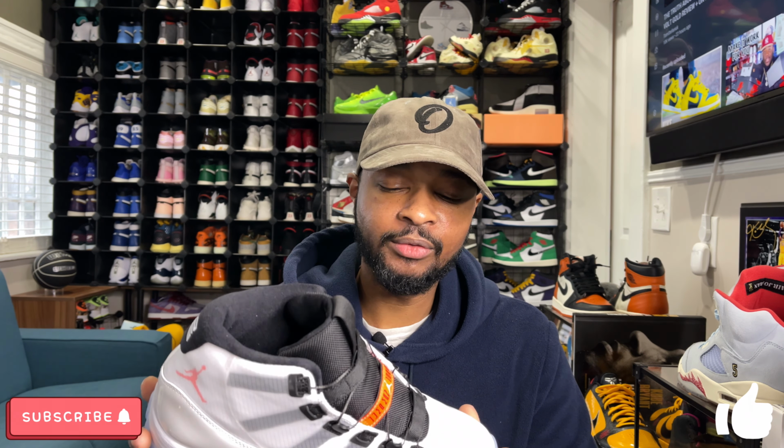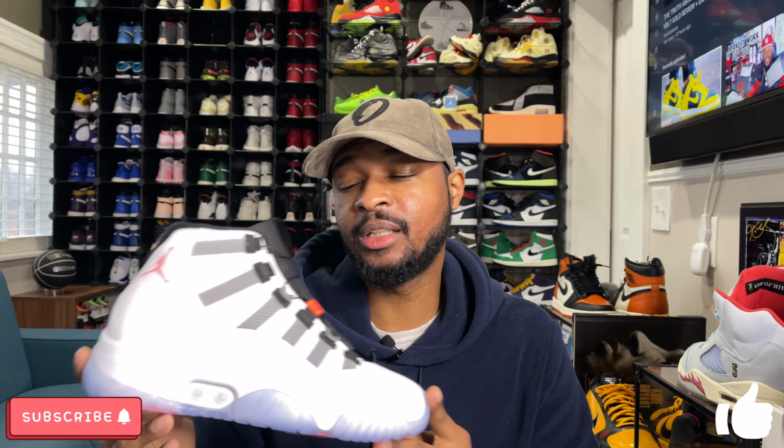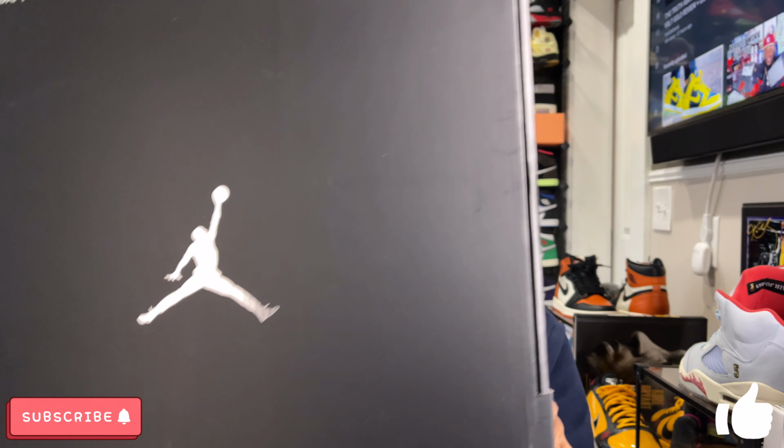So really thankful to have these in hand, to give you guys a pretty good look at them in case you are considering adding these to your collection somewhere down the line, or if you just want to get a good look at the sneaker to see if it's really worth all the hype. Now, before we jump into some details about the sneaker itself, let's take a look at the box and the unboxing experience.